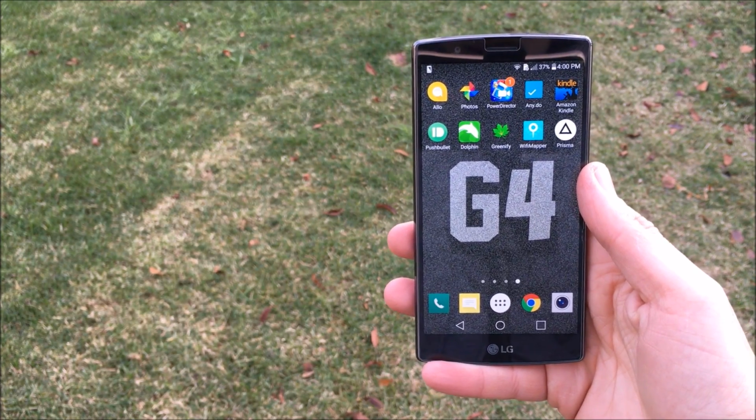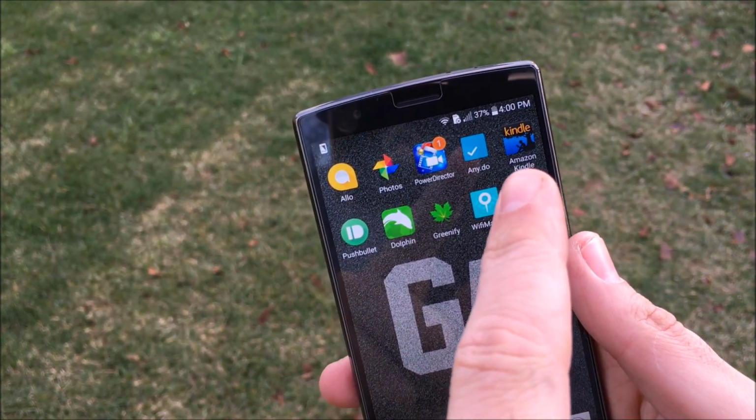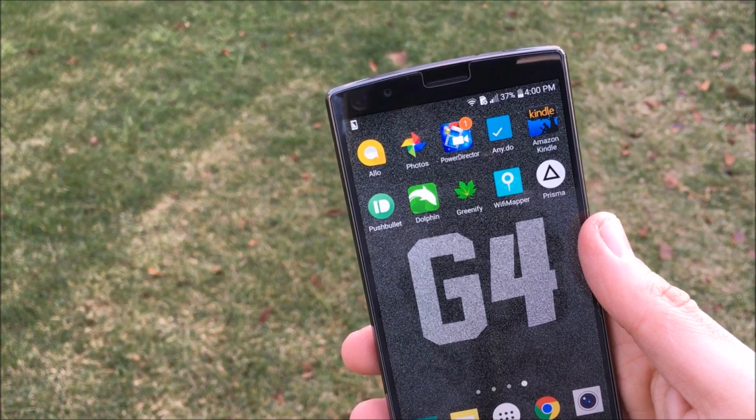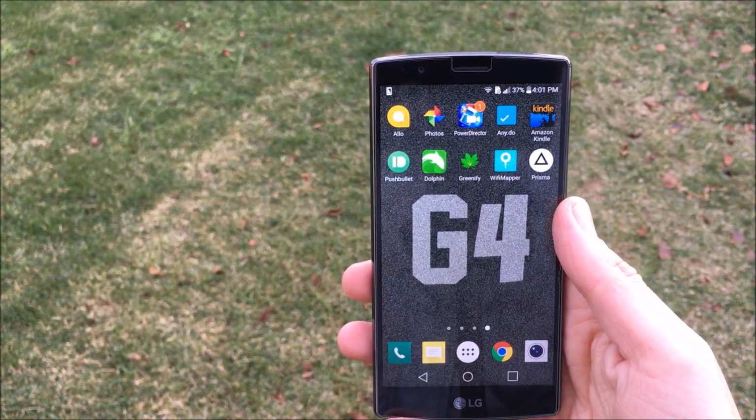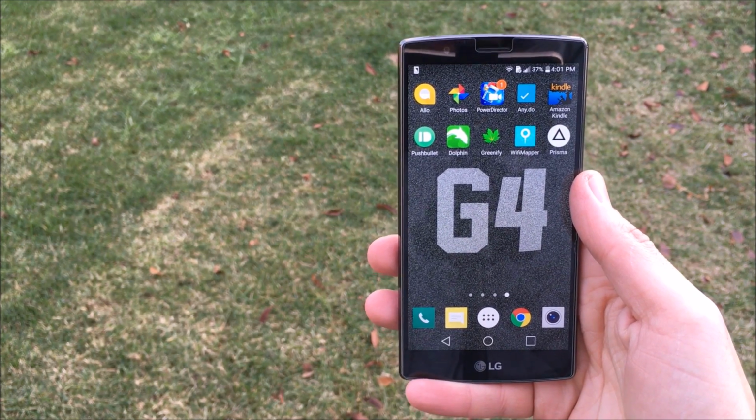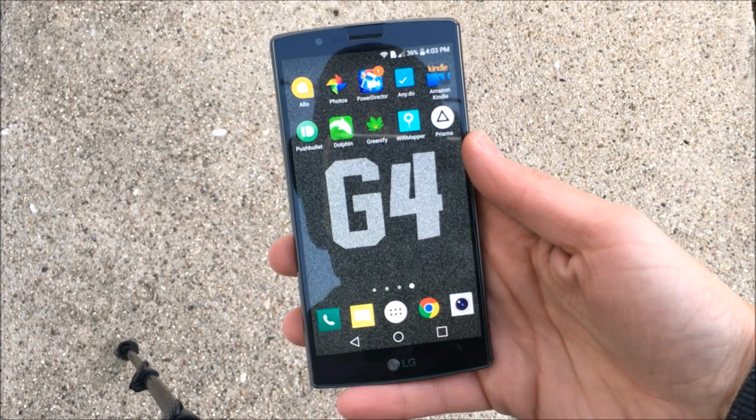So the next application is going to be Kindle. So if you haven't heard yet, Kindle is probably the most expansive reading library application on the planet. It's basically all the books you can ever want in your hand. You might have heard of the hardware, the Kindle, but this is the application which you can read across platform.